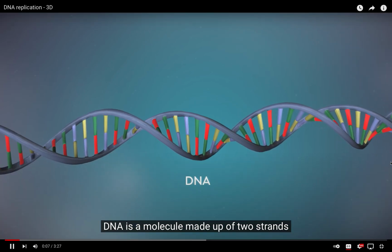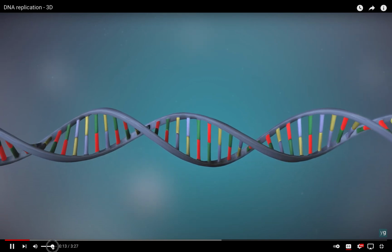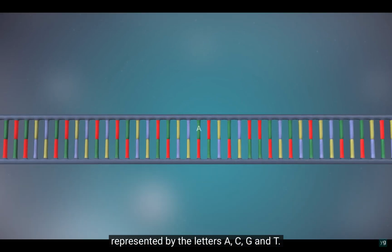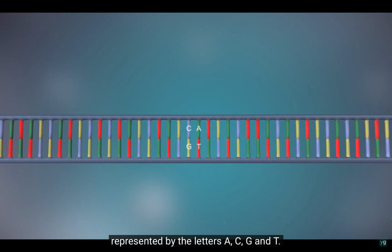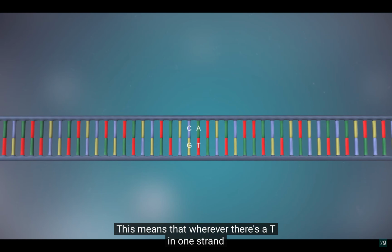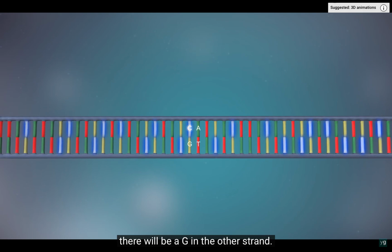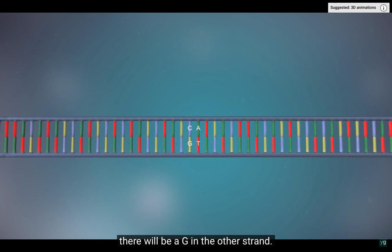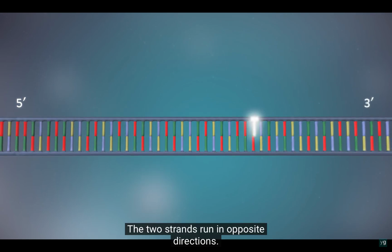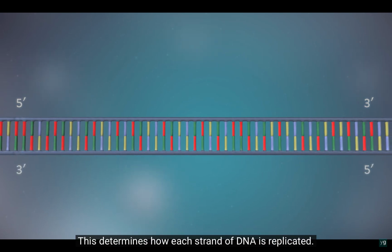DNA is a molecule made up of two strands, twisted around each other in a double helix shape. Each strand is made up of a sequence of 4 chemical bases, represented by the letters A, C, G, and T. The two strands are complementary. This means that wherever there's a T in one strand, there will be an A in the opposite strand. And wherever there's a C, there will be a G in the other strand. Each strand has a 5' end and a 3' end. The two strands run in opposite directions. This determines how each strand of DNA is replicated.